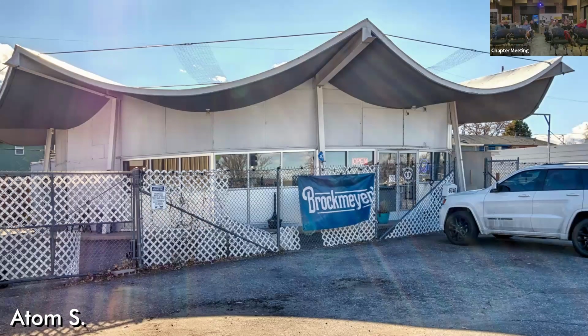This one is being used as a coffee shop, which is also a good use for them. Sandwich coffee. This one's in Lakewood. The owner of this one said that the Lakewood preservation people approached him, trying to convince him to bring the glass back. He's like, I can't afford it.